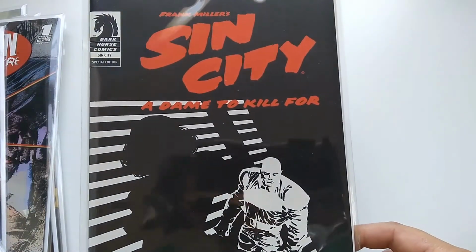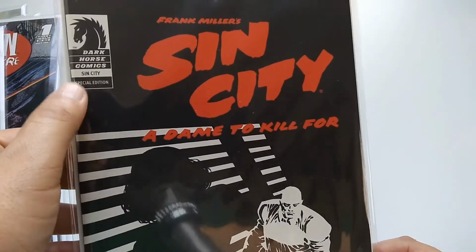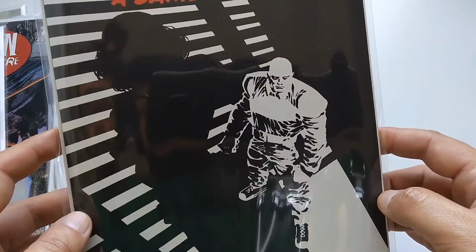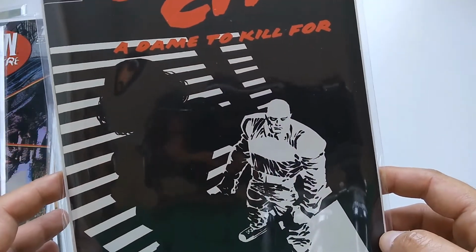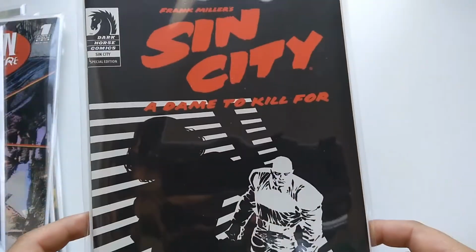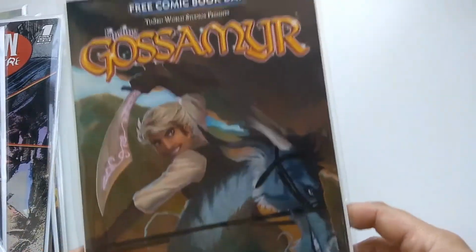Sin City, A Dame to Kill For. This is a special edition. It's not an original printing or anything like that, but I couldn't pass it up just because of the iconic cover, and the interiors, of course, are amazing by Frank Miller. So on a lark, I got this one.